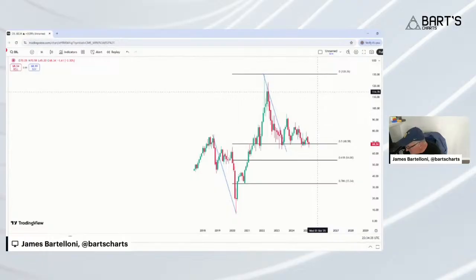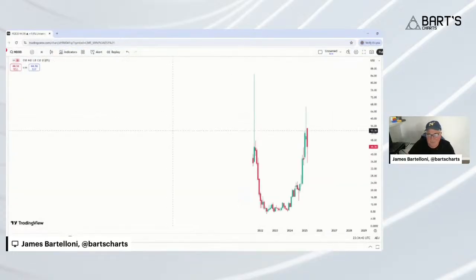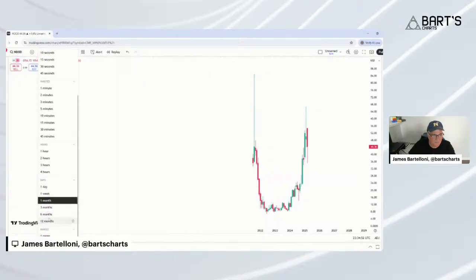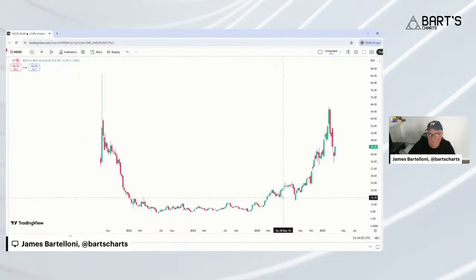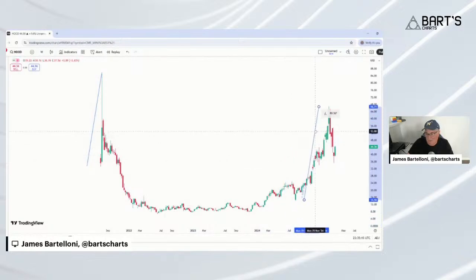Okay, what else? Bitcoin. Hood. I've never looked at Hood. Robinhood. Actually, I did look at Robinhood. This is pretty amazing. And if something pops out at me real quick, I'll bring it up. But right now, there's no pattern for me, right? So I'm just kind of messing around with it.